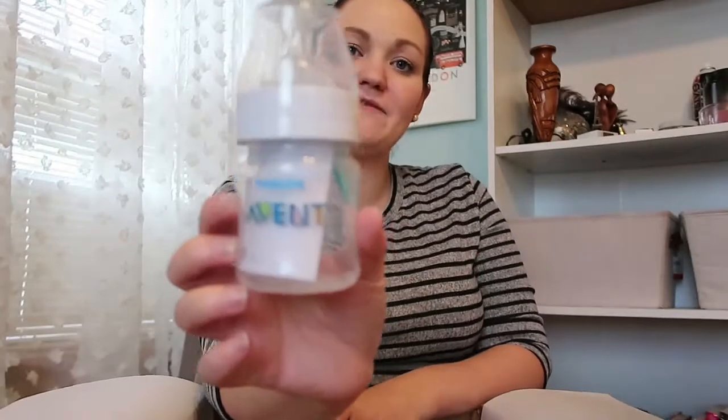All right, and then this is another thing from Avent. It looks like a bottle. Loud noise. Yes, this is an Avent bottle. Philips Avent must be really good at giving these out. This is the 3rd or 4th bottle I have gotten. I think it's the 3rd bottle I've gotten from this company for trying out with the baby.